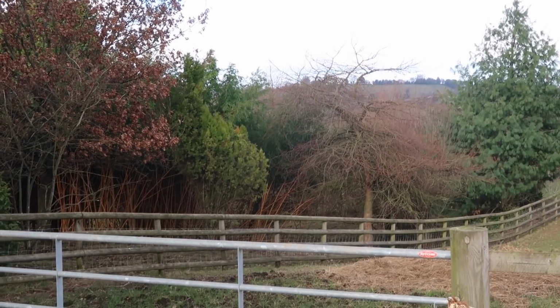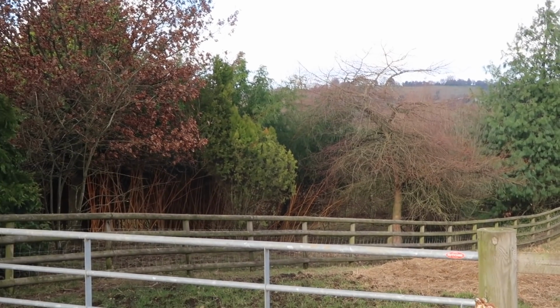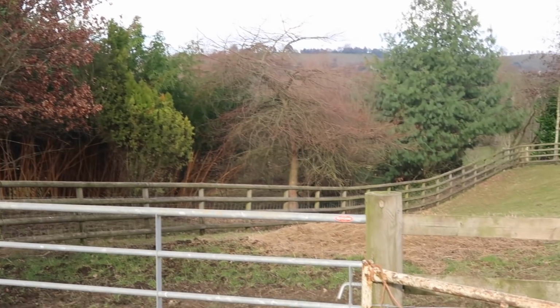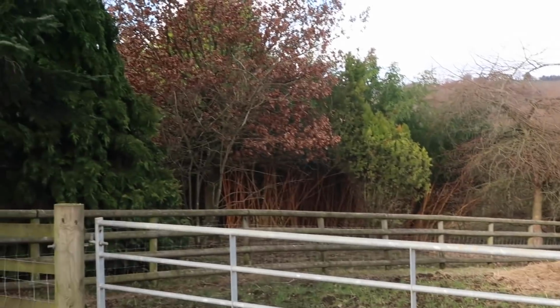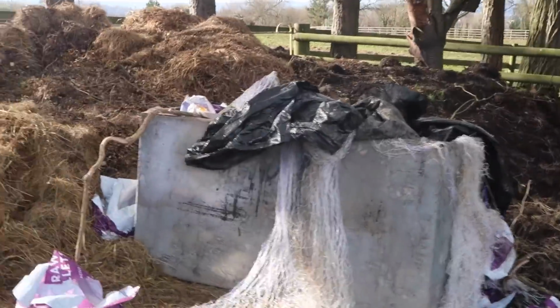So in the spring, summer, when it's all dried up, summer probably, I will take you down there and show you some of the beautiful trees that are in there. You wouldn't expect to find them just slap bang in the middle of the countryside. Then of course we have the glorious thing that is the muck heap.